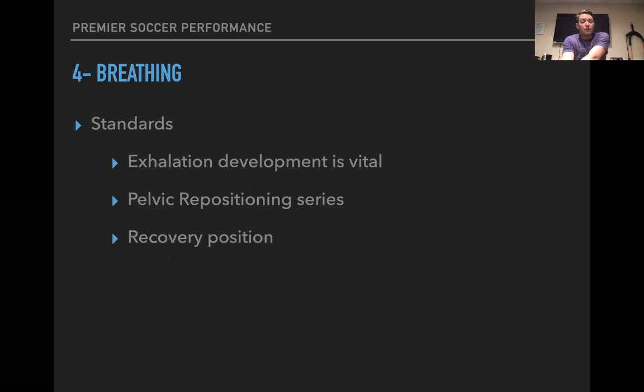Pillar number 4 for regeneration is breathing. So we do have standards for breathing, okay? Typically, and you can do this in your chair right now, if you take a deep breath in, I want you to have one hand on your stomach and one hand at your shoulders. As you take a deep breath in, do you feel your shoulders more or do you feel your stomach?